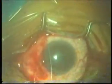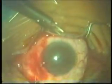The conjunctiva is closed. The patient was extremely relieved to get rid of this worm and was very happy that we immediately operated her on the same day of presentation. You can see the worm, how coiled up it is. It's still showing some after movements.